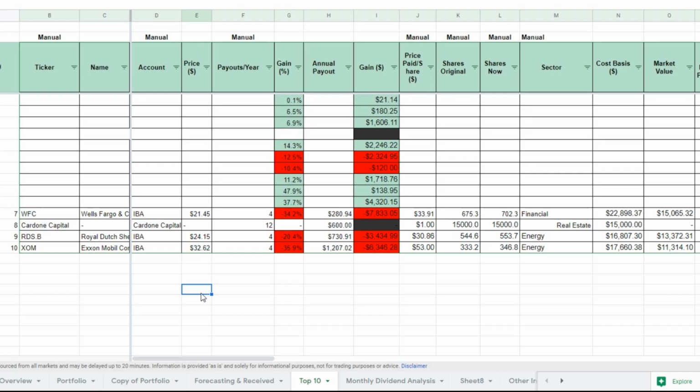So my current cost basis is around $34 for this one. I have about 702 shares. I really would like to get this up to 1,000 shares. But my cost basis, as you guys can see, is around $23,000. The current value of the shares in my portfolio is around $15,000, so a huge loss, almost $8,000. But I think that when the company does turn around and gets back to the $50, $60 range, this one will look pretty good. It'll be about a $40,000 position, in my opinion, within the next year or two.